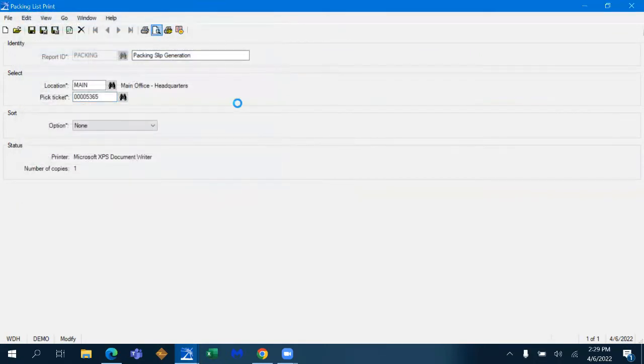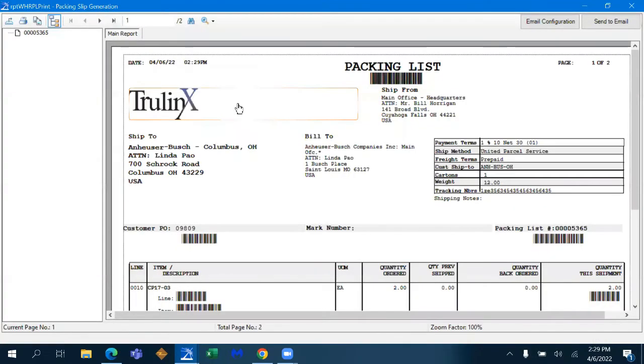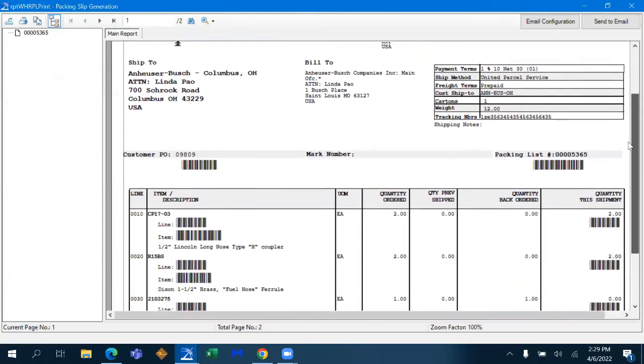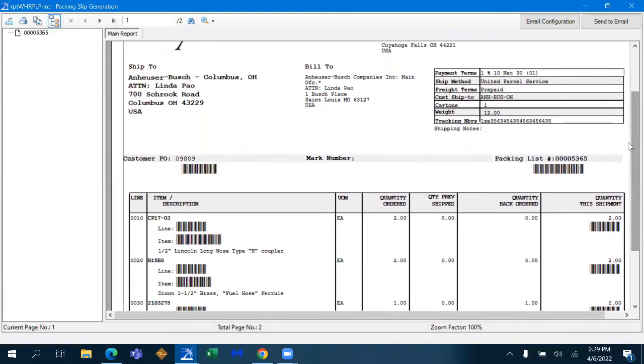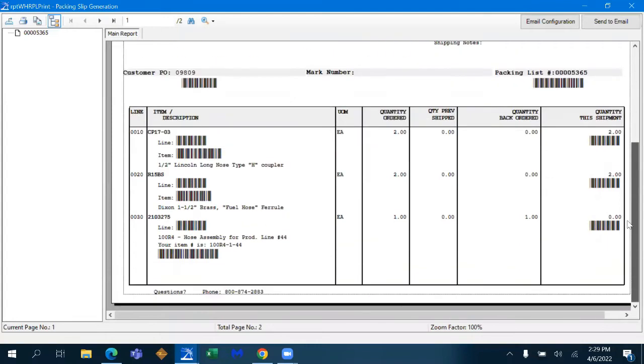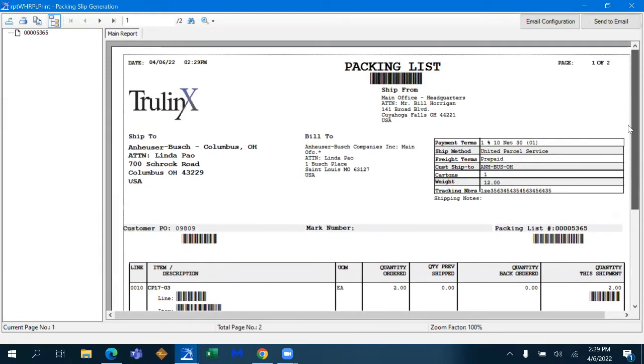So this would have spit out automatically, this packing slip that's going to go in the box. Now, this particular customer wanted theirs barcoded. You do not have to turn that on. That is selectable by customer. This is a big OEM. They want to scan everything they receive in. So when they open up the box, they just go boom, boom, boom, boom, and it's received in. You can see there's their part number and their items. Again, that's turned on and off by customer.